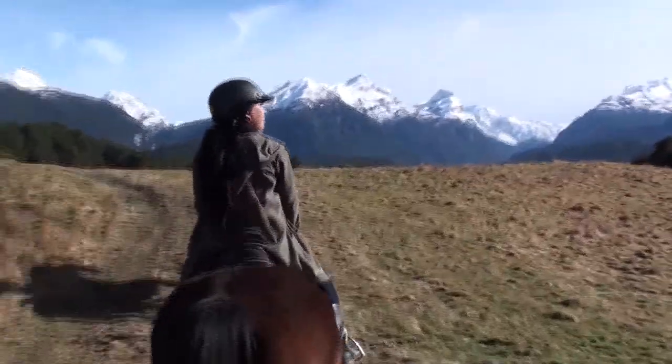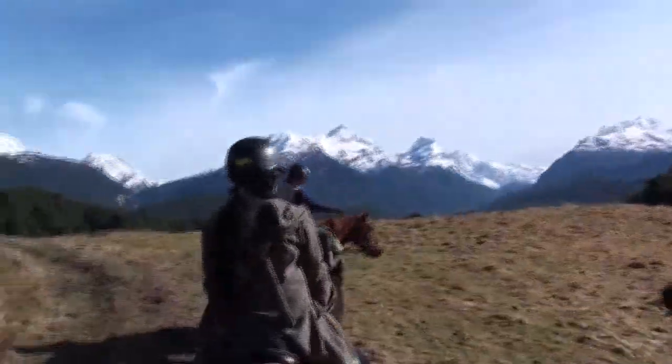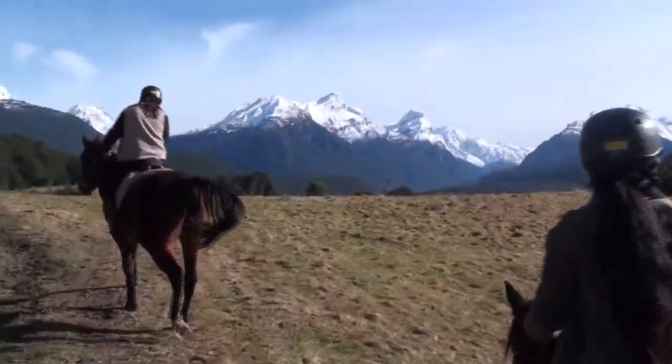See those snow-capped mountain peaks straight ahead? Those were the same peaks used in the aerial shots of Isengard in the Lord of the Rings films.